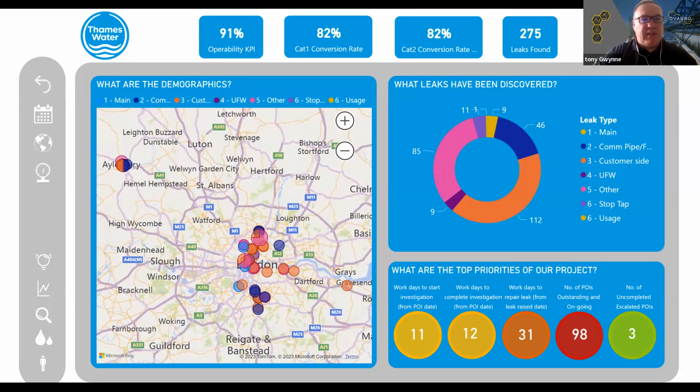Category 1, great conversion rate. Category 2, very, very good again. And 17 leaks found to date in that DMA. So we know in this DMA, performance is good. Number of POIs still outstanding, 3. And obviously you're all probably thinking, well, have you saved any water? And that's the key to all this really, is what savings have we created in Thames Water so far? So I will just show you down.